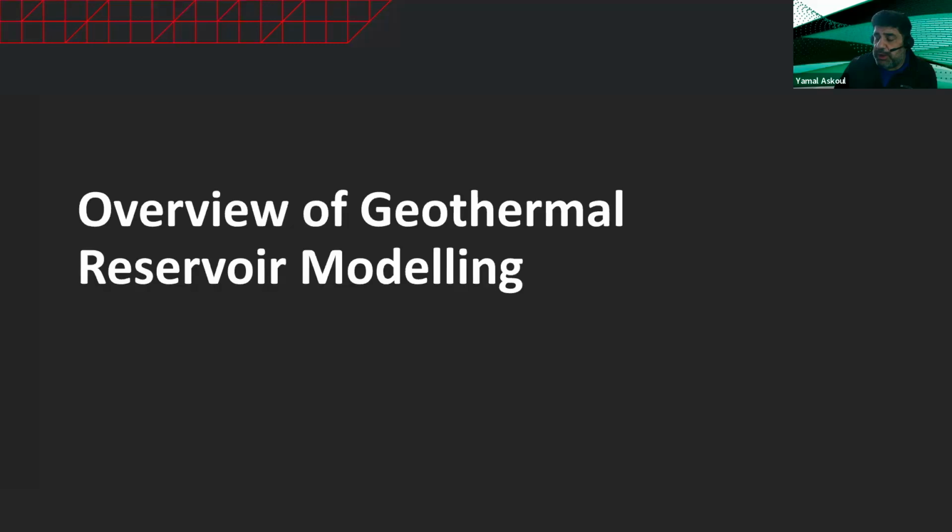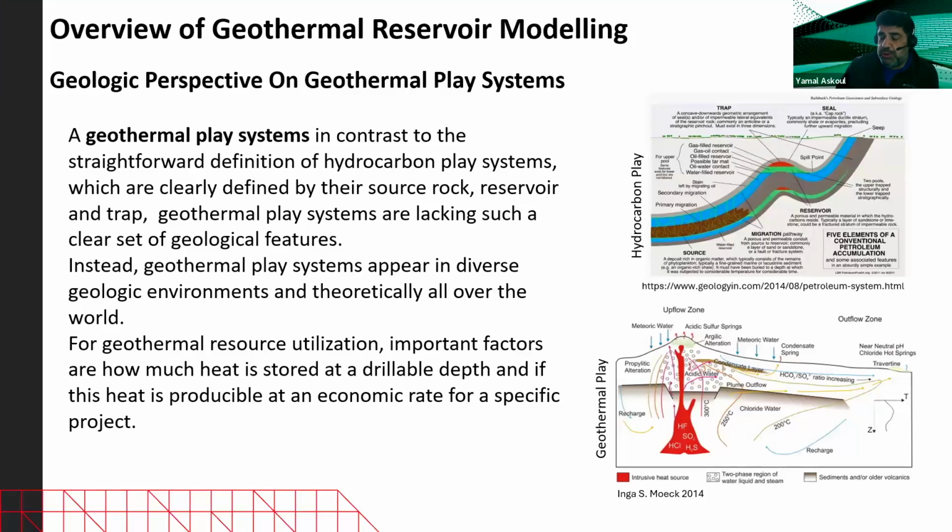If we start with the first part of this presentation, I would like to give you an overview of geothermal reservoir modeling. We want to take you from the big picture of the system into the small picture of the system, which is the well, the item in the geothermal reservoir that allows us to communicate the fluid from the subsurface to the surface. But now, starting with point number one, I would like to highlight the perspective of the geothermal system.